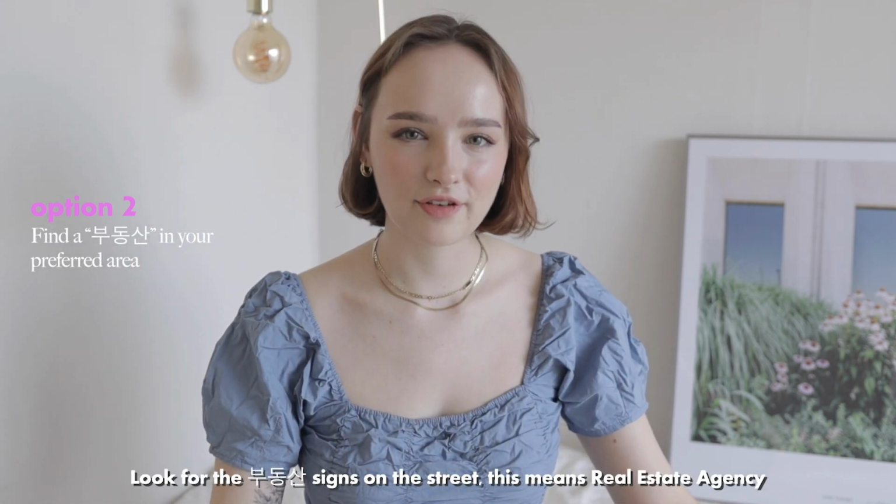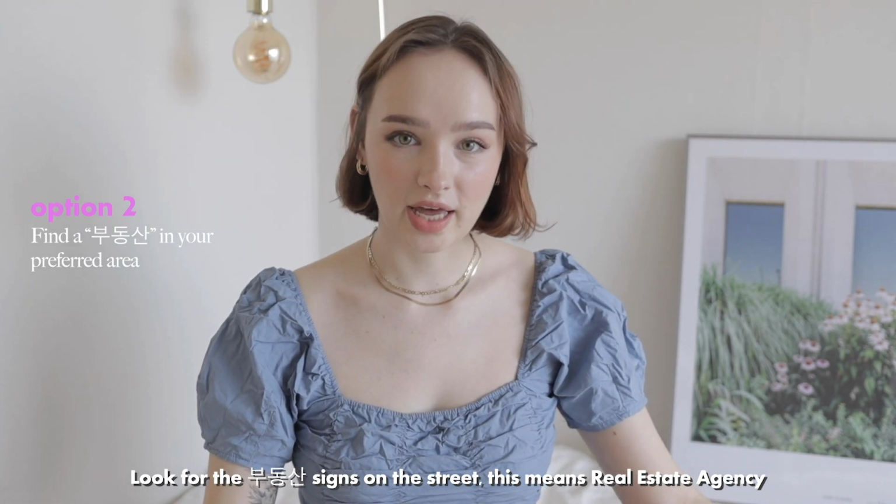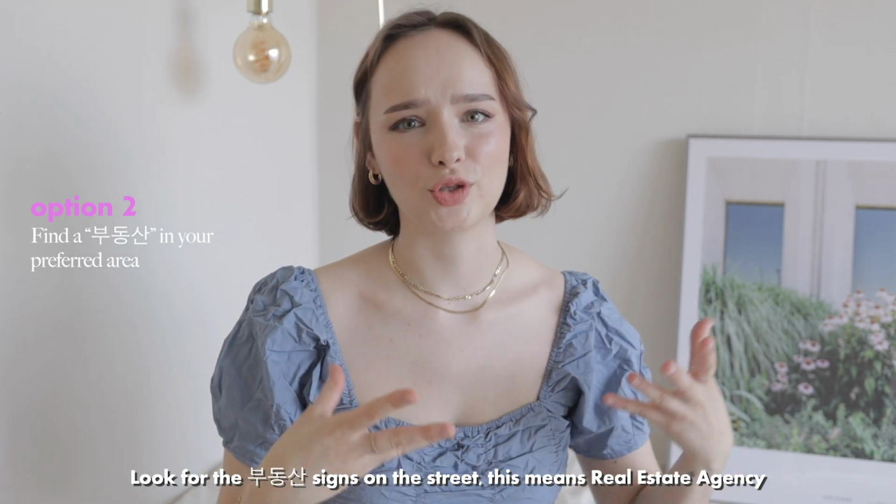So what I have learned from my time here in Korea, for now my 4th move in 2.5 years. Oh my god, Sissel. My 4th house in Korea. We went the classic road. We went to the area that we liked, and then we went straight into a real estate agent's office. This is called a pudongsan in Korean, so that's what you want to walk into.